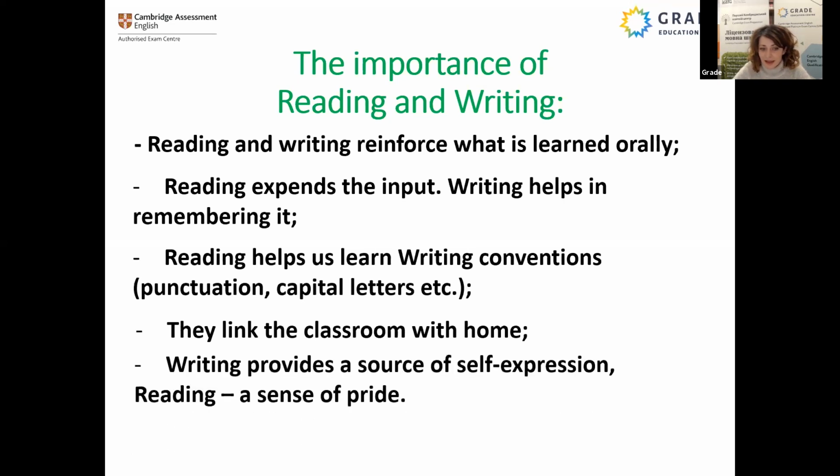And the last one that we have, that is very important, is that writing provides a source of self-expression. Reading is a sense of pride. When young children start reading and when they realize that they understand the meaning, they can find the keywords in the text, they understand the text, they are proud of themselves. And talking about writing, it's a good way to express their feelings, their mood, and their thoughts. So this is one of the most important reasons why we teach them writing and reading.